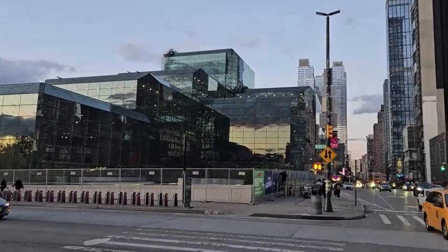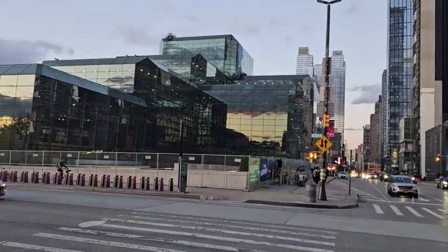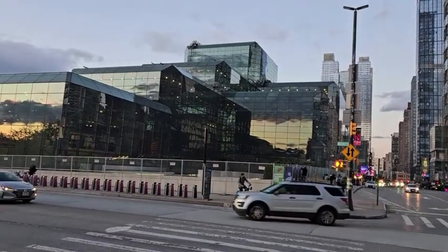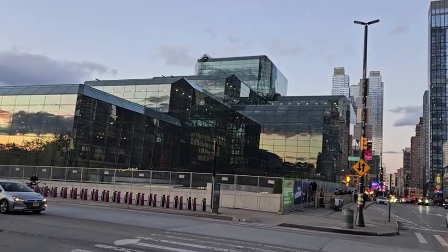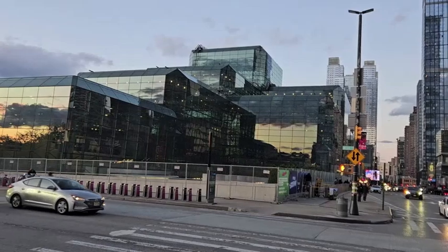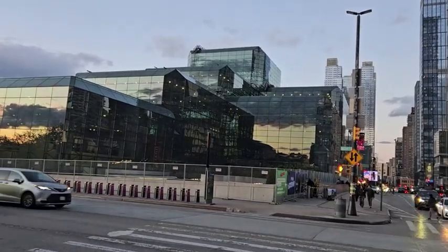What you're looking at is the Javits Center. This massive convention space is one of the busiest in the world, hosting events from Comic-Con to global business conferences. It recently underwent a huge expansion, adding a rooftop farm and sustainable features. Its role in the economic life of the city is pivotal, driving millions in revenue and bringing people from all over the world to the area.